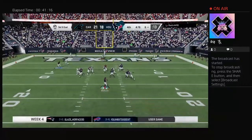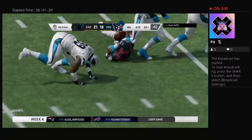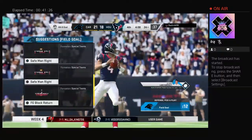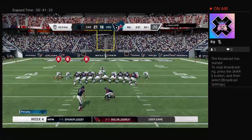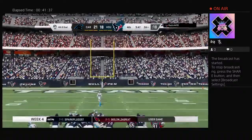Out of the gun, Watson. And a big loss here as he's taken down. K1 short, able to run him down for a loss of 18 yards, and it will be fourth down as well. So a big one coming here for Ka'imi Fairbairn. And this one a 41-yard attempt.